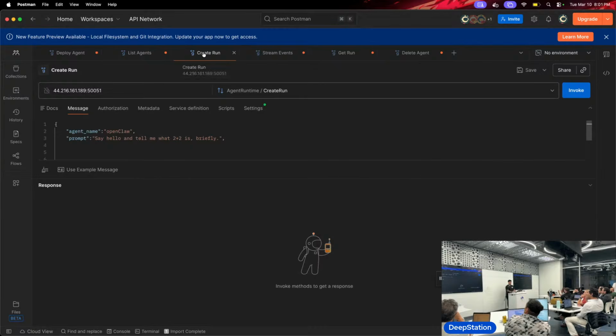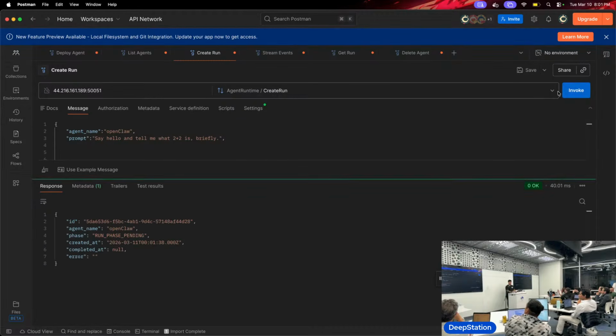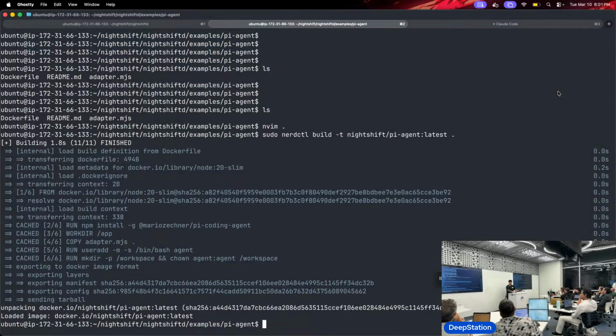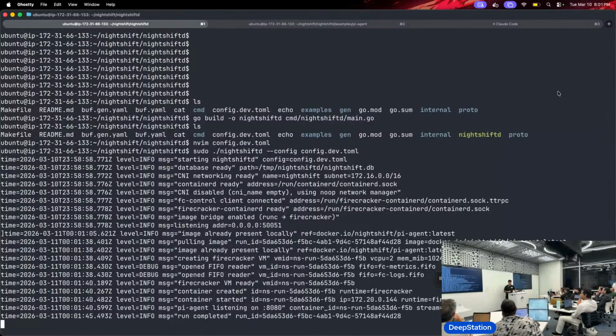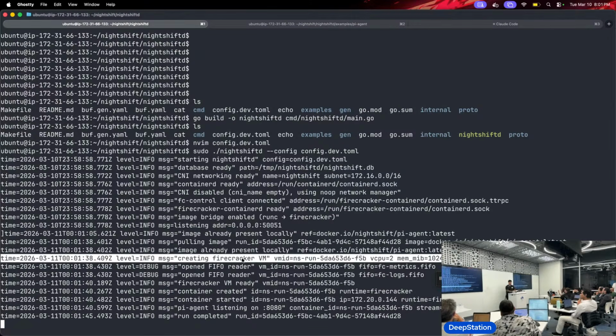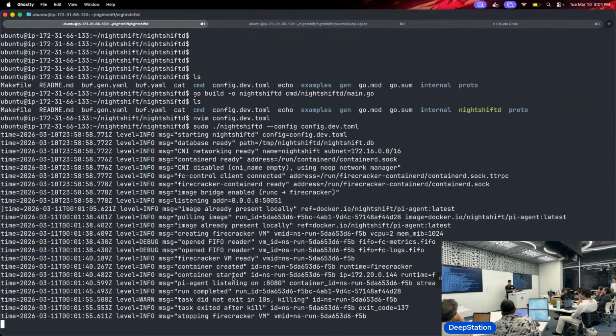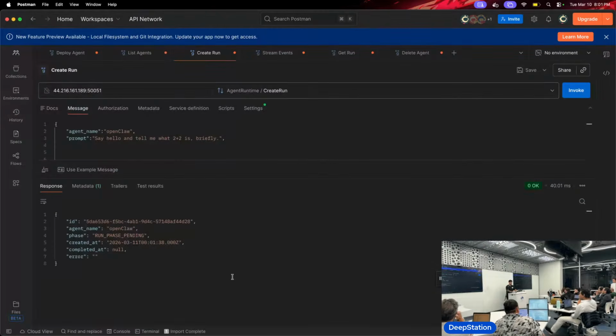I'm going to create a run. So I'm going to ask OpenClaw, say hello and tell me what 2 + 2 is briefly. I'm going to hit invoke. It's now in run phase pending. So what the container does under the hood is, you can see the logs here. The Firecracker VM starts up. It opens up, read writes, and then the Firecracker VM is ready, and now it's running the actual task.